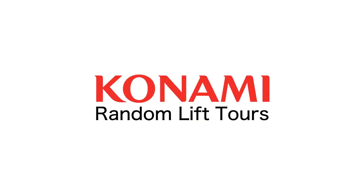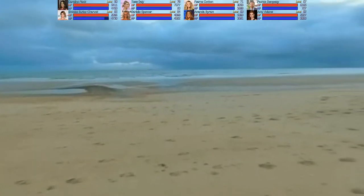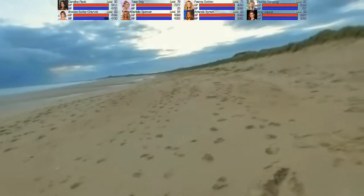And now we return to random lift tours, and it's now morning! I wake up after a bad night's sleep, but at least I can now see again. And here is my tent on the beach, and here is the beach I've been camping on. Now it is light and I can see what it looks like.